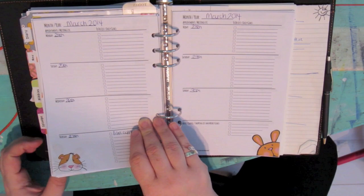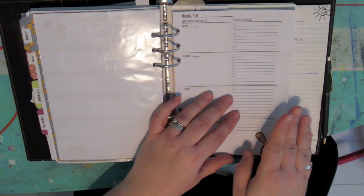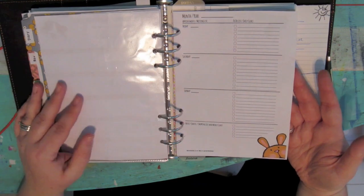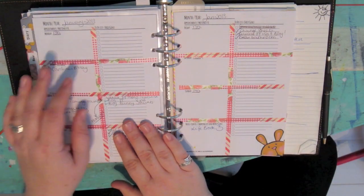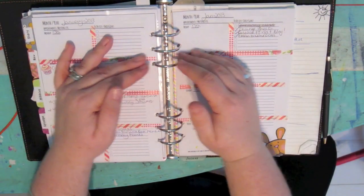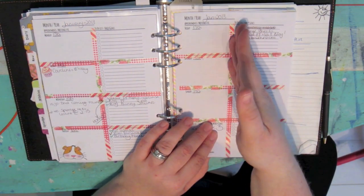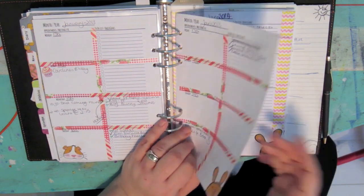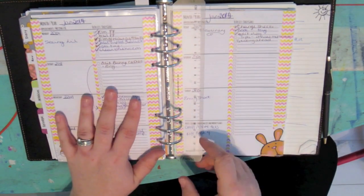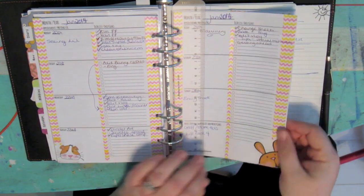Since then I've been experimenting with my pages and seeing what they look like with washi tape. I've put some washi tape crossways because I've seen quite a few people do it across to break up the days. Then I've put it downwards to break up between the to-do list and the diary. Going forward, I stopped doing the crossways and have just been doing the downwards. And I quite like that.